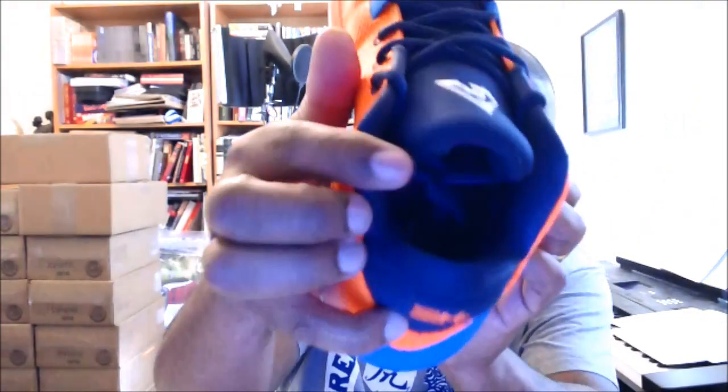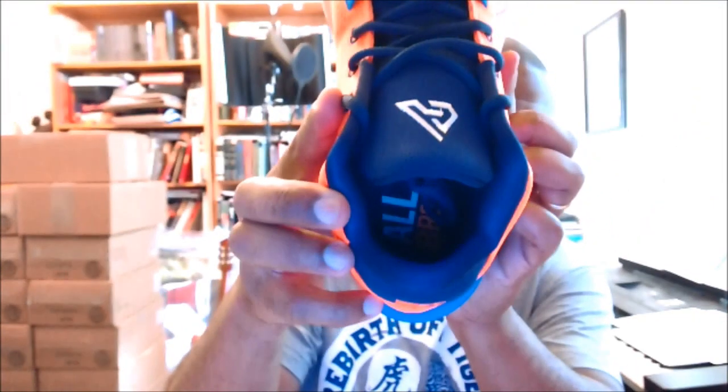Love the logo. The tongue itself is padded pretty nicely, which means that you won't get a lot of irritation over your instep when you tie your shoes tight, and that's good. It's padded fairly well around the collar. Now you see on the inside it says All Bros. On the back of the tongue, nothing there.